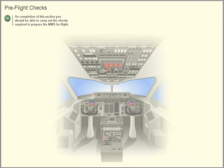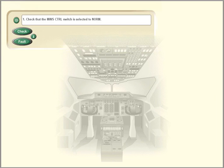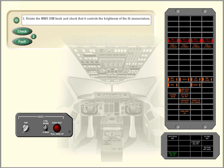Pre-flight checks. On completion of this section, you should be able to carry out the checks required to prepare the master warning system for flight. Check that the Master Warning System control switch is selected to Normal. Rotate the Master Warning System dim knob and check that it controls the brightness of the lit annunciators.